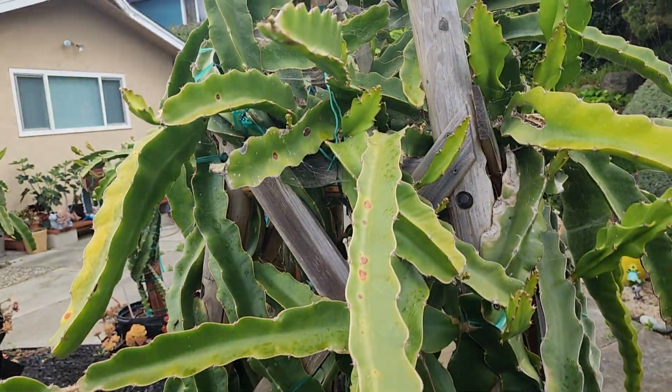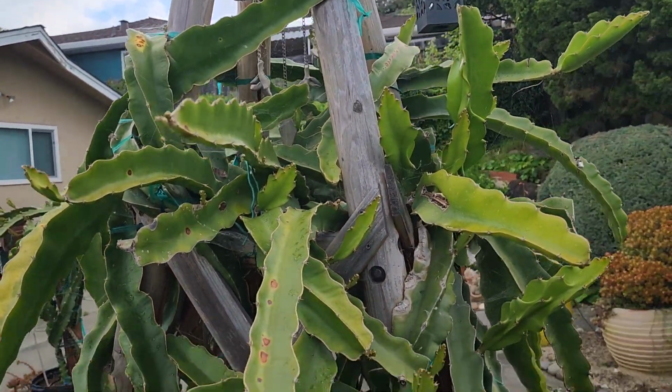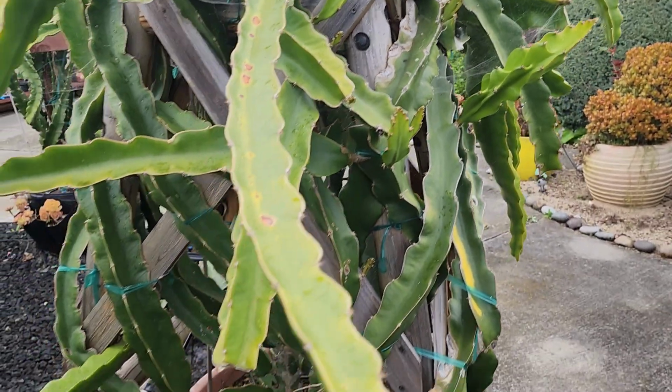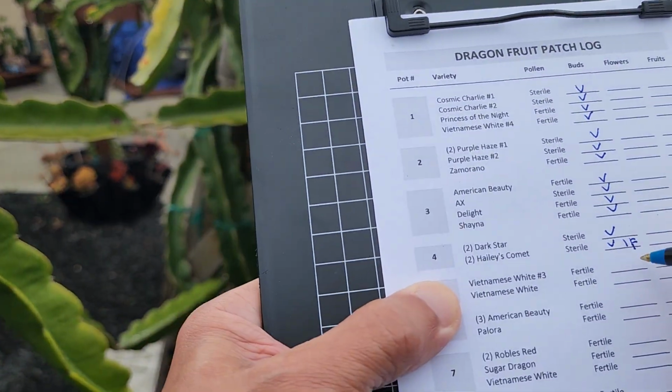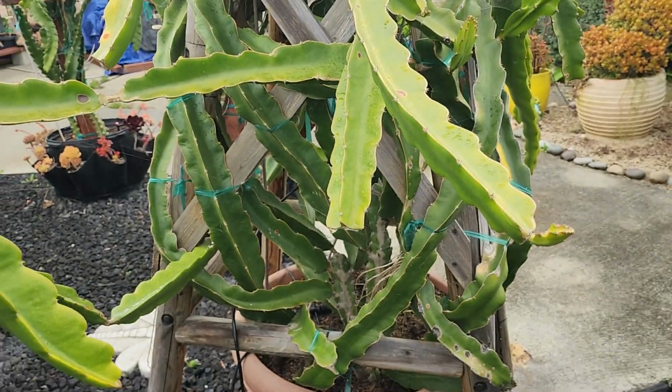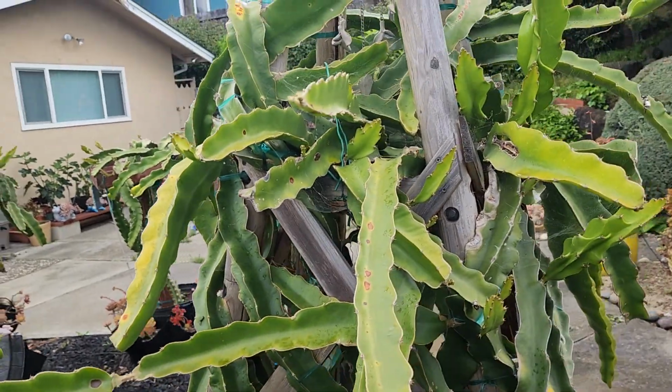And now I come here to look at my Vietnamese white, and it has a lot of buds. You can see. Yep. So this one has a lot of buds right here. So I'm going to check that. I have another Vietnamese white. Let me move my camera out so that I can show you.